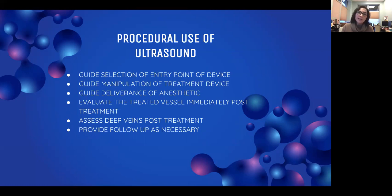And we also use the ultrasound to actually see the laser fibers as I'm feeding it up into the vein, or if we're seeing the foam approach the area where we want it to go, if we're using Varicose or the chemical type of closure. We also use it to guide the deliverance of our anesthetic. So as we're doing these procedures, everybody's going to be very comfortable because we're injecting a very dilute anesthetic around the vein so that you have no discomfort at all during the procedure. And we use the ultrasound to make sure that we are getting circumferentially around the vein when we do that.